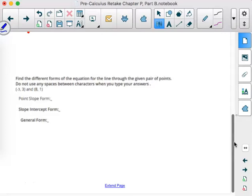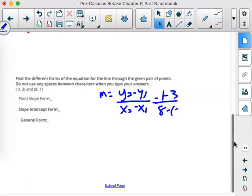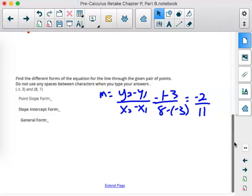So, first things first, we have 2 points. We have to find the slope. Slope is the average rate of change: y2 minus y1 over x2 minus x1. So 1 minus 3 over 8 minus -3, which will be -2 over 11. So there's our slope of -2/11. Then it's up to you which of those 2 points you want to use. I think I'll just use (-3, 3).